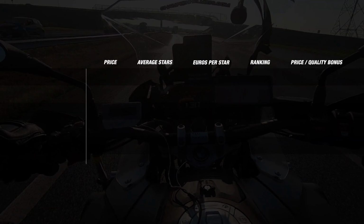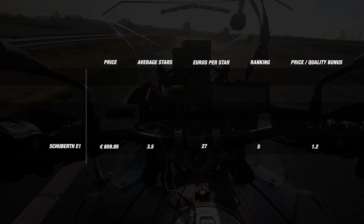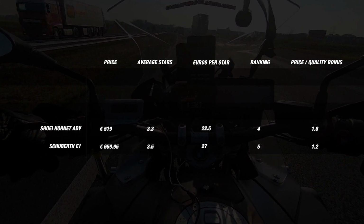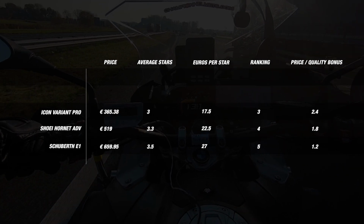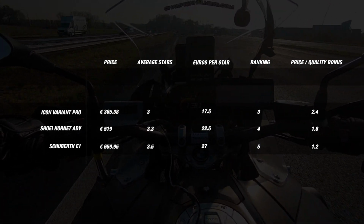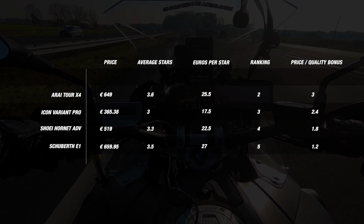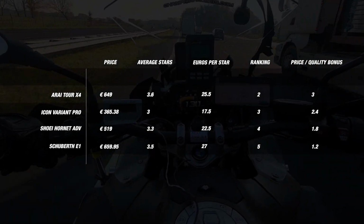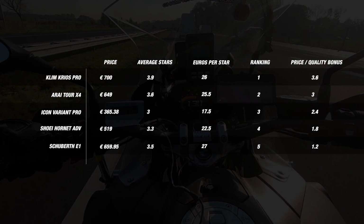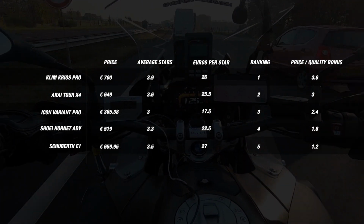In 5th, we have the Schuberth E1 with its 3.5 stars at 27 euros per star, earning it a bonus of 1.2 stars. We next have the Shoei Hornet ADV with an average of 3.29 at 22.5 euros per star, earning it a bonus of 1.8. We then get a jump in scoring to 3rd place with the Icon Variant Pro with 3 stars at 17 euros per star with a bonus of 2.4. In 2nd, we have the Arai Tour X4 with 3.6 stars at 25.5 euros per star, earning a bonus of 3 stars. Lastly, we have the Klim Krios Pro with 3.9 stars on average at 26 euros per star, which earns it a bonus of 3.6.